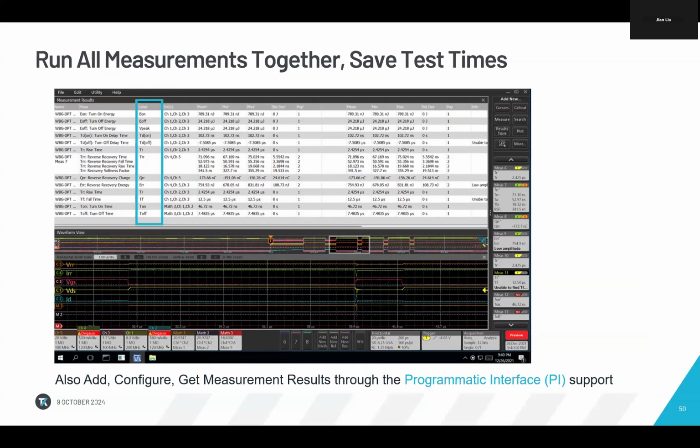Here is a result, and all this can be done by programming also. Some customers also integrate the software in their automation systems to do all these measurements.